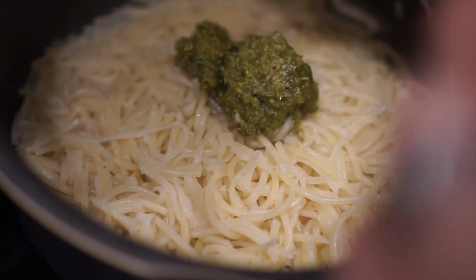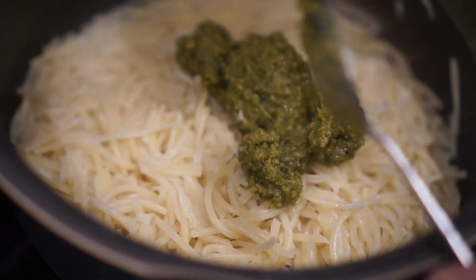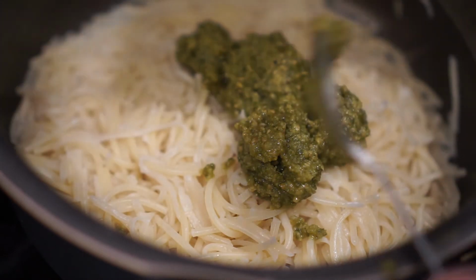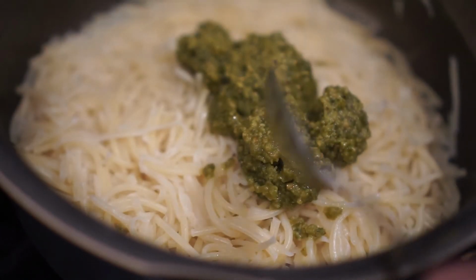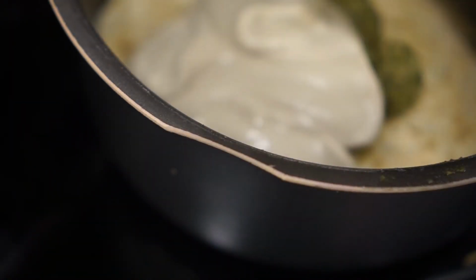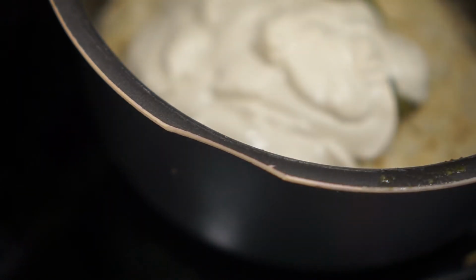So first I added half a jar of pesto. It was a pretty small jar, but I just added whatever I had left over. And then I took some of this cauliflower puree. This is great to keep on hand if your grocery store sells it, because it really just makes anything creamy if that's something you like.